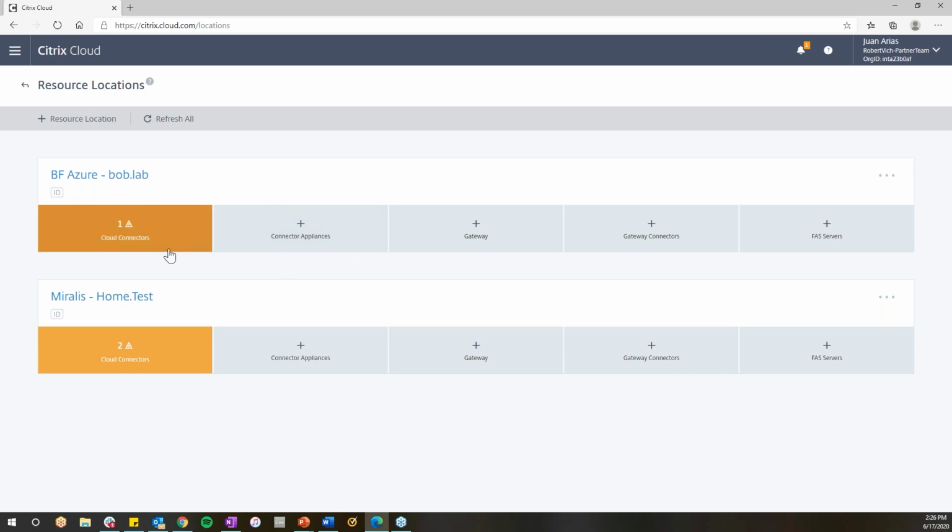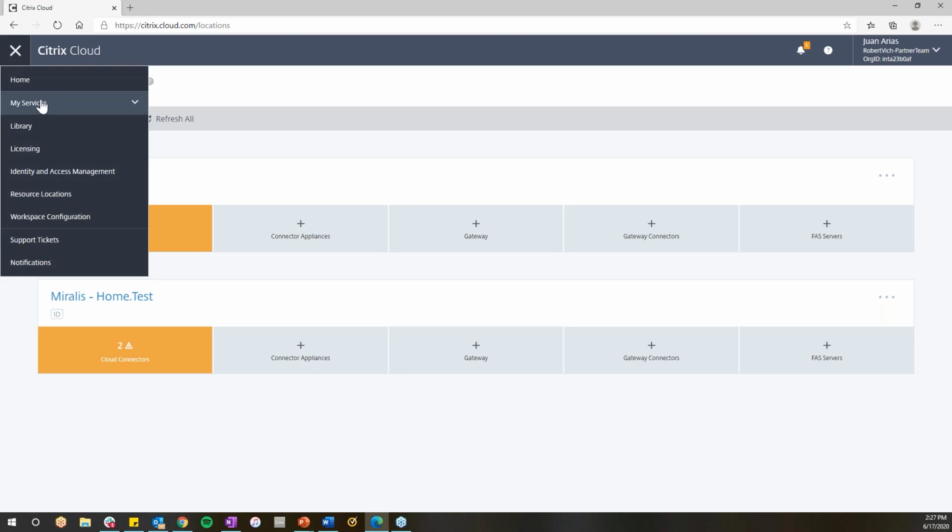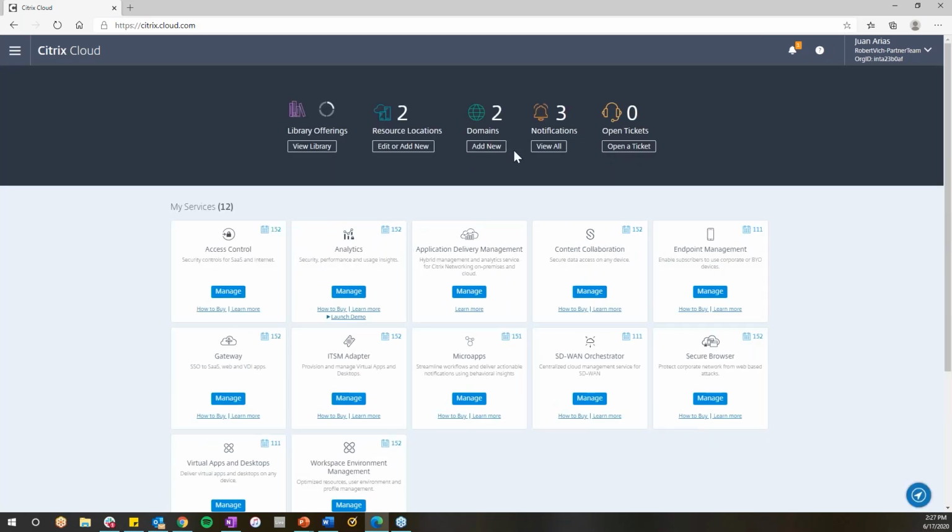Now, this one's yellow because we recommend having at least 3 cloud connectors in order to have high availability in case one were to go down. And then also on top of that, in case one is updating. So if one's updating, we want to be able to have at least 2 more for backup. So I'll hop back into the home page, finish off this taskbar.